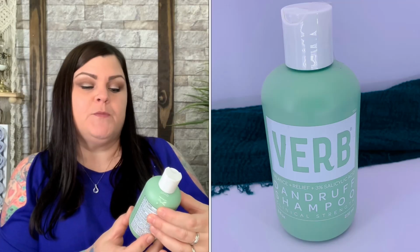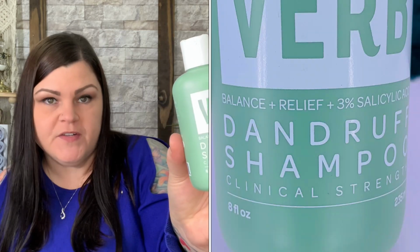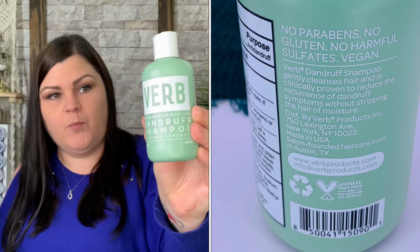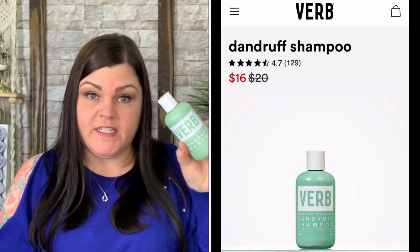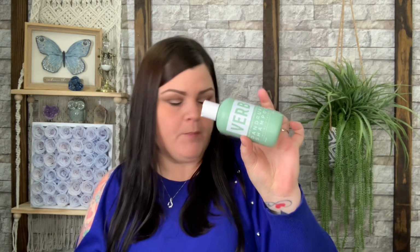Okay, so next up we have one by Verb. It says Balance Relief Dandruff Shampoo. I don't have dandruff, so this is not a product that I would use. Let me see what the price is on this one. On the maker's website, this is normally $20, currently on sale for $16. But again, I do not have dandruff, so I will pass that down to somebody that might. So there's item number 2.